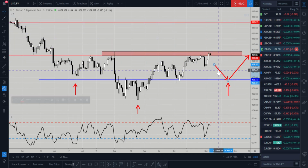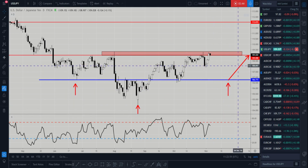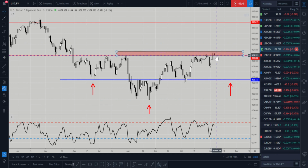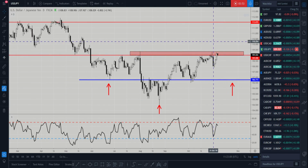Okay, so keep an eye on dollar yen. Obviously it's a break or bounce situation. Wait for the confirmation of a break or a bounce lower, and then look for your trading opportunities.